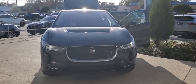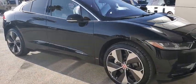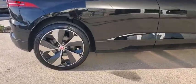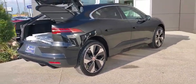Make a great choice today with the 2020 Jaguar I-Pace. The Jaguar I-Pace isn't just an electric vehicle, it's also a high-end luxury all-wheel drive compact SUV. Plenty of features, a stylish interior, and an exterior that allows it to stand out from the crowd make the I-Pace a must-see. Here are some of this vehicle's great options.